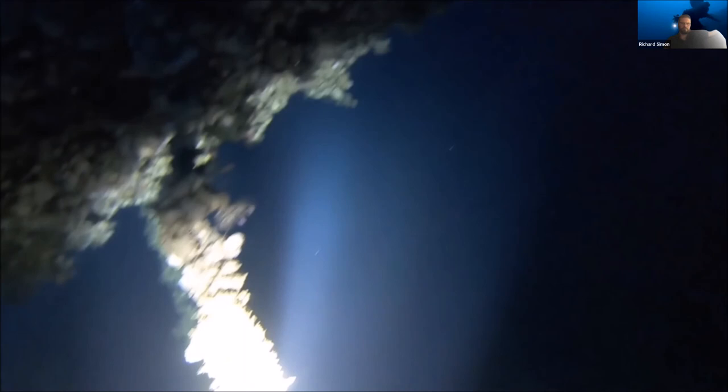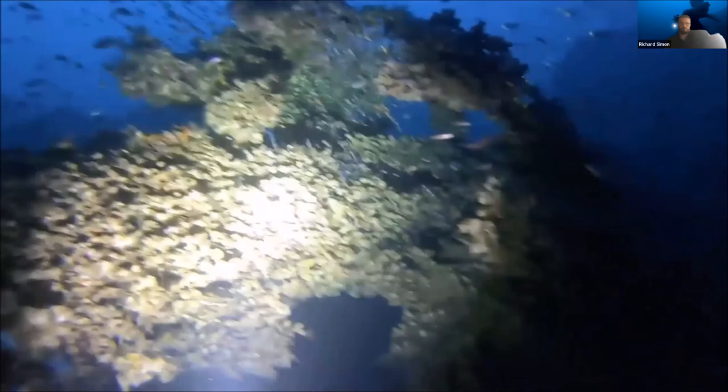The divers searched the area of the crow's nest, but the bell was nowhere to be found. As Rick ascended to photograph the ship from above, Joe remained at the crow's nest and descended, doing his best to draw a line from where the bell should have been to the sand below.